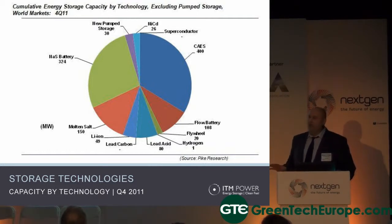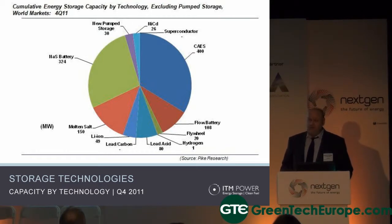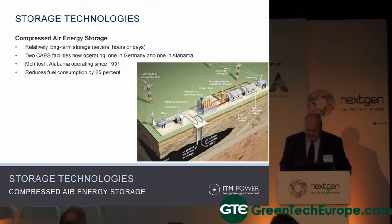There are 2 dominating technologies: sodium sulfur batteries in the electrochemical area and compressed air energy storage in the mechanical area. Actually, sodium sulfur, unfortunately, is on hold. And one of the reasons for that is that there was a significant fire in Japan with sodium sulfur batteries, which work at around 400 degrees C.